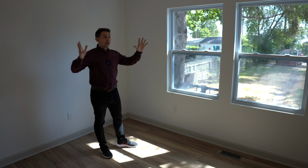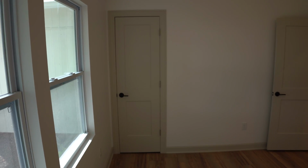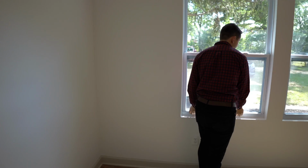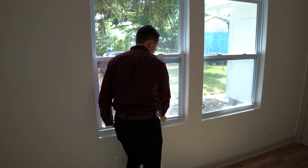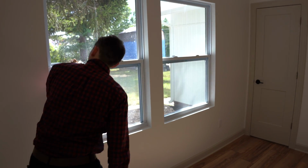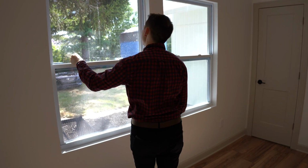We've got just light, but I like the double windows. These are great. Same windows. Let's see, are these the same windows that were in the front? Yep, same windows that are in the front. I love these. I believe they're Louisville windows. I'm not 100% sure.